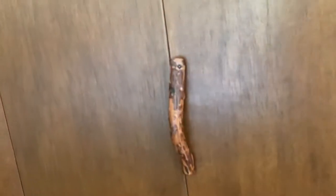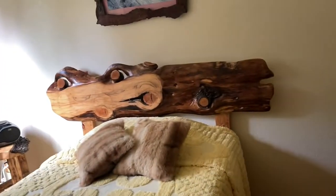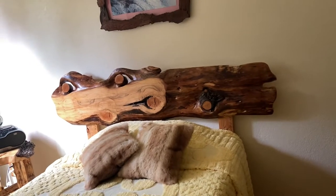Yeah. That's nice for the cabin. You can do it right there. And you don't have to buy all that expensive stuff to make. All the cupboard doors. Wow. That's spruce. You made this one too? Mm-hmm, yeah. And that one, and these two tables.